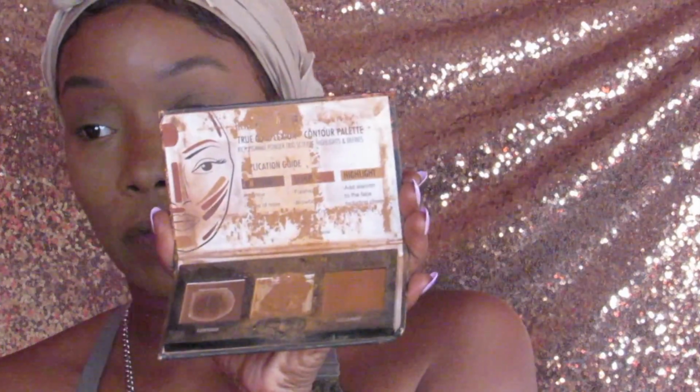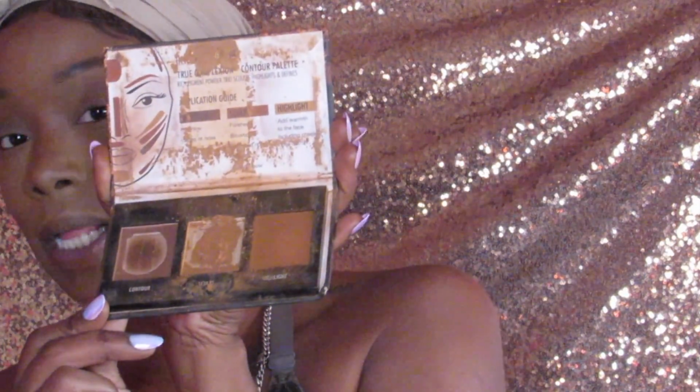Like, this is not cute. I don't even know if you can see it because I don't want to angle it too much, but this is not cute, sis. Get it together. You want to set your contour. And I'm kind of adding the powder contour to the rest of my face because I did not put any of the cream contour up here.